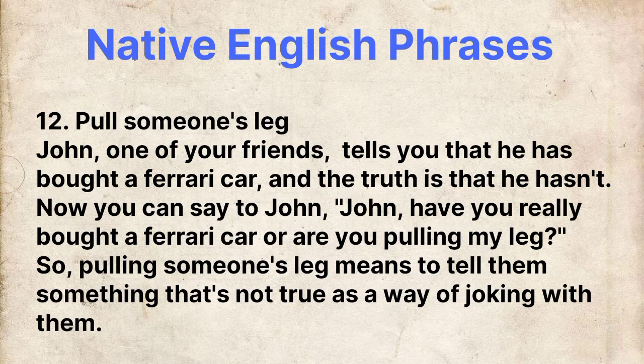Number 12. Pull someone's leg. John, one of your friends, tells you that he has bought a Ferrari car, and the truth is that he hasn't. Now you can say to John, John, have you really bought a Ferrari car or are you pulling my leg? So, pulling someone's leg means to tell them something that's not true as a way of joking with them.